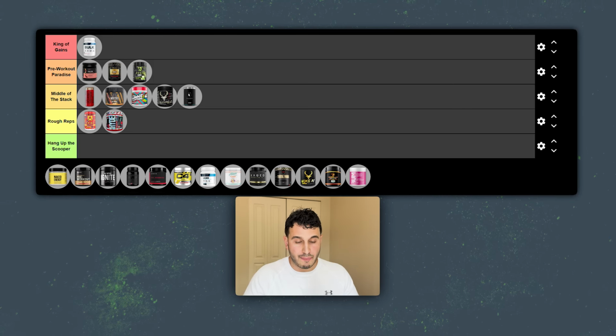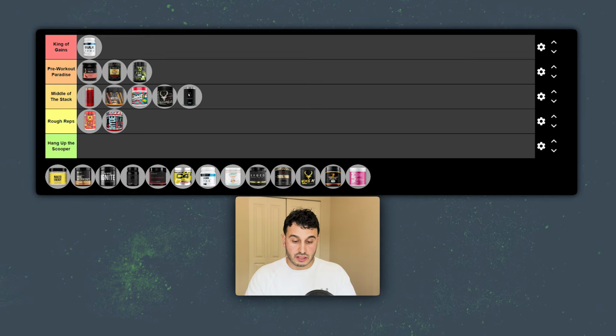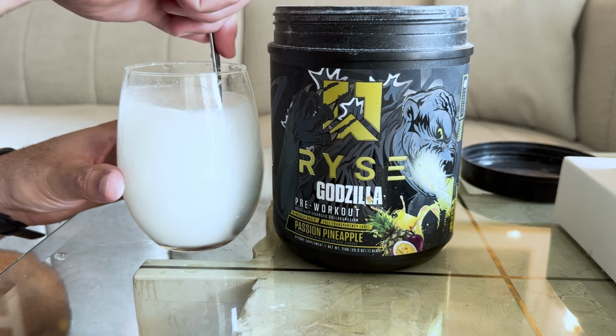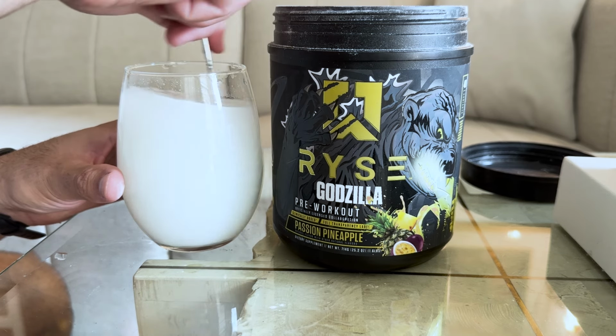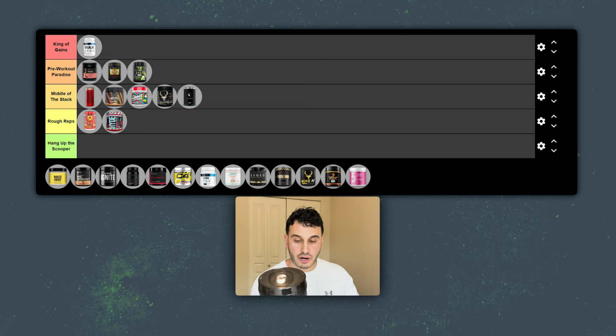Price could also be a drawback. It's $2.84 per serving. You could be getting a lot of servings, 40 servings if you just take 1. So it is justifiable there. I also don't recommend this pre-workout for anyone that works out late in the evening, as it does have 400 milligrams of caffeine. It's a great product, tasted awesome.